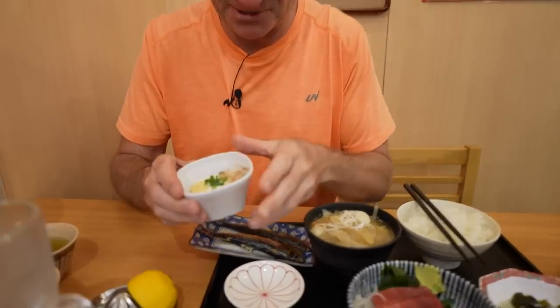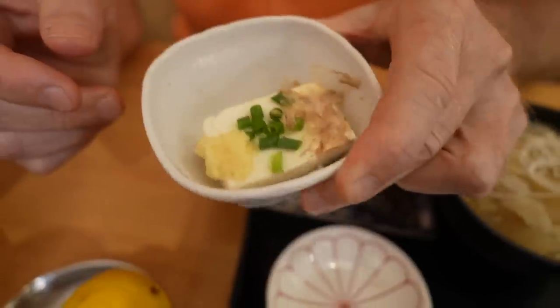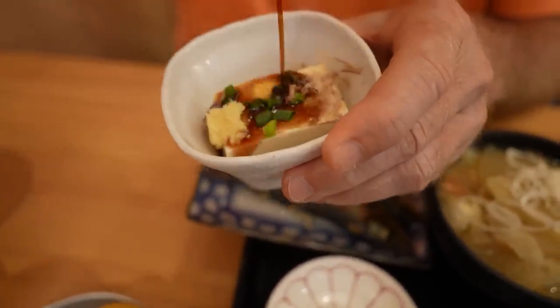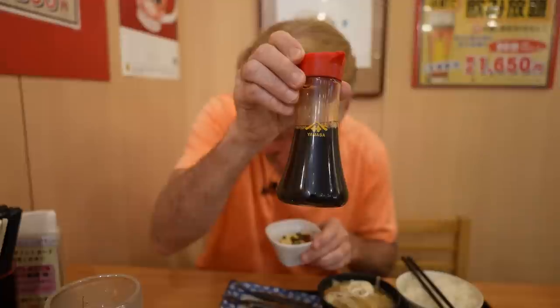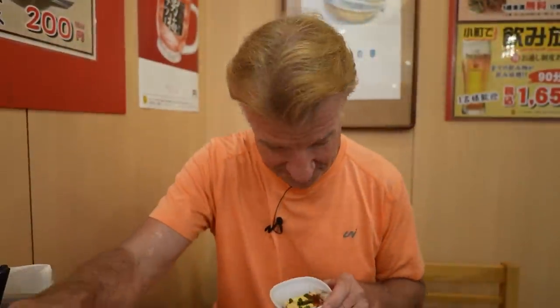Okay, next up, we're gonna go for the tofu. The tofu is calling me, the wobbly tofu. We'll hit it with some shoyu. Lots of shoyu. Have I shown you the shoyu lately? What brand is it today? Can you guys read that? See that on there? It's Yamasa, Yamasa brand. Yamasa shoyu.